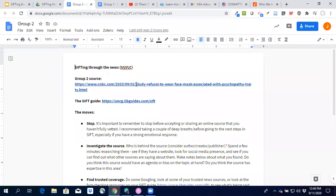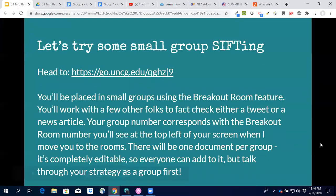With this one, because it is lengthy, it's a longer article and we don't have a huge amount of time, I would encourage y'all to just focus on maybe fact-checking a few things. Just to see where you go. But this is very low-key. There's no right or wrong answers with any of this. I just wanted to give you a chance to practice this.